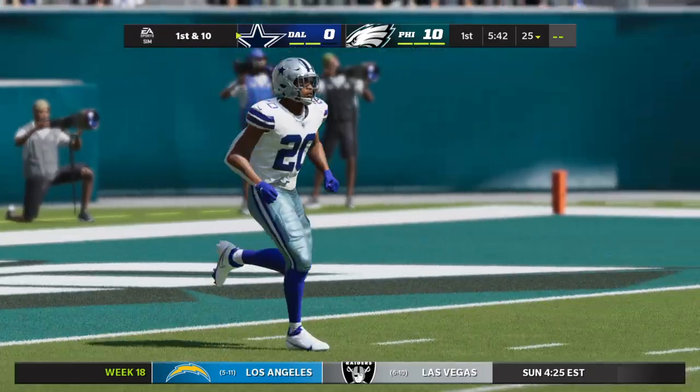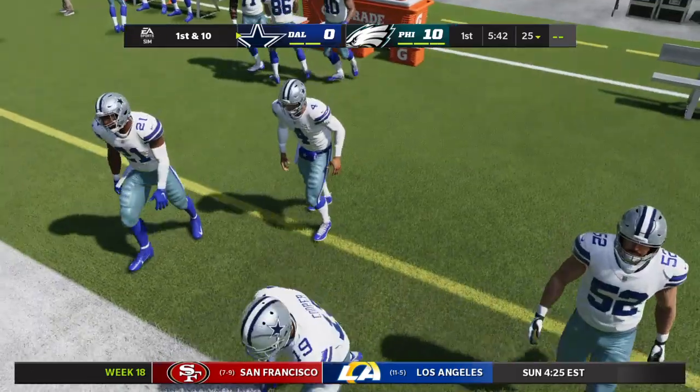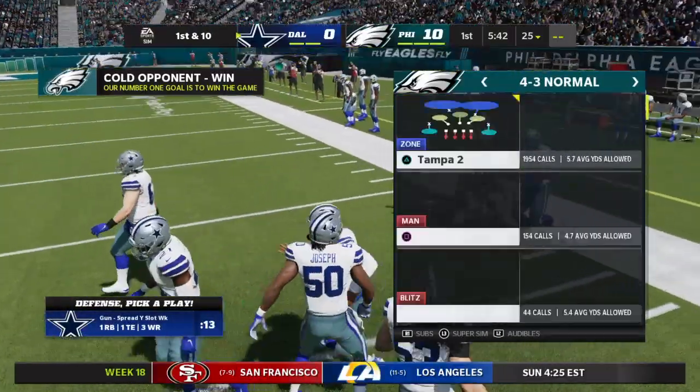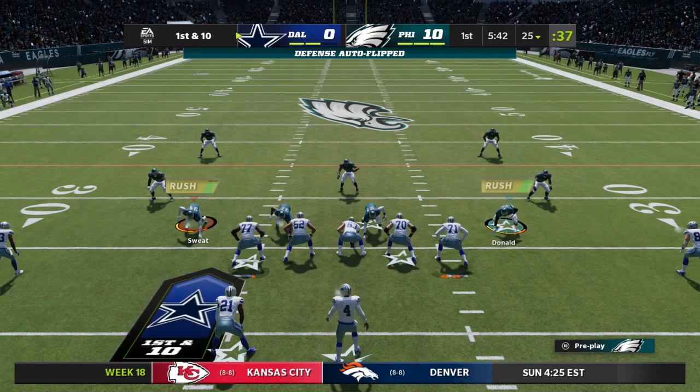This one will come out to the 25 as Pollard is going to elect not to return it. Possession of the football going back to the Cowboys. And last time they coughed it up, led to a field goal. They're fortunate that it only led to a field goal, but still, they're not happy about it.